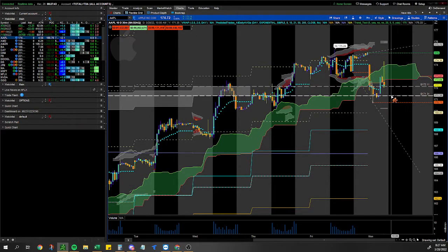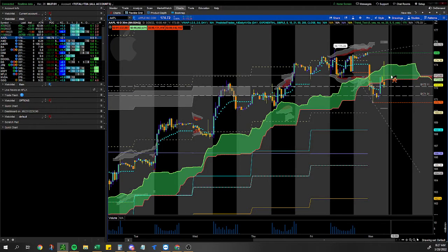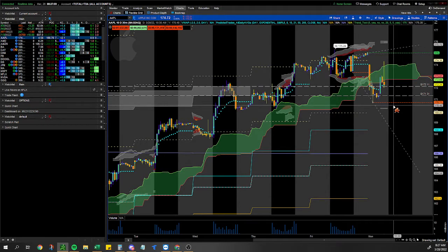So let's see when we open if Apple tries to bounce at the bottom of this key zone, how it reacts with this 30-minute Ichimoku. If it can get through, we've got Friday's high right around the top of the squeeze. If we can't hold the zone or 170, we do have the daily 8 back at 168.